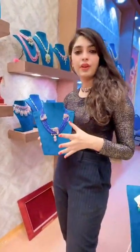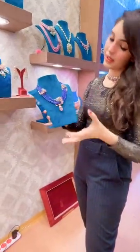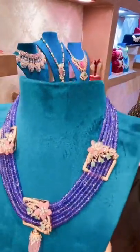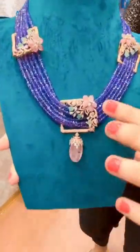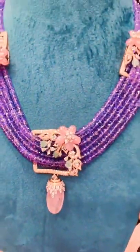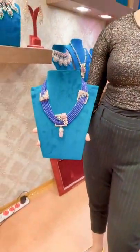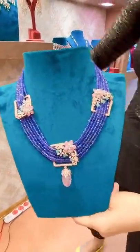These are our contemporary, very graphic, very different designs, which are asymmetrical in nature and have a lot of colors going on. This is a beautiful floral pattern, tanzanite, you know, mala. You can call it a mini heart with a lot of design around it. Set in antique. It's paired with these earrings.